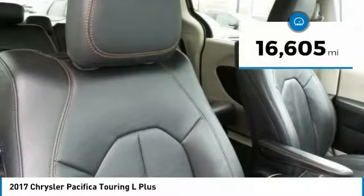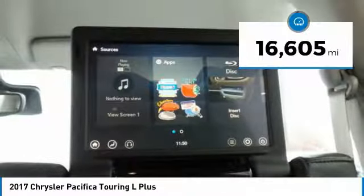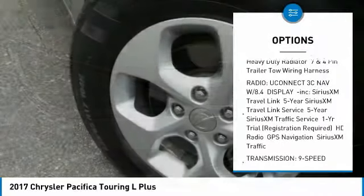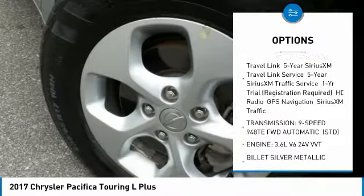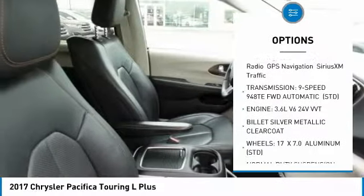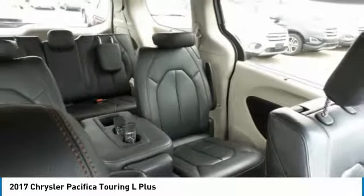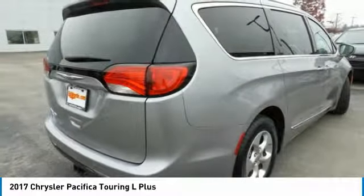This vehicle has less than 20,000 miles. Here are some of this vehicle's great options: power liftgate, steering wheel audio controls, anti-lock braking system, power passenger seat, power steering, aluminum wheels, four-wheel disc brakes, premium sound system, FWD, rear defrost.